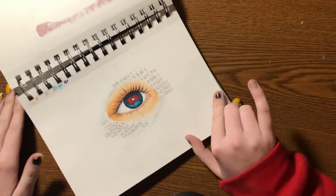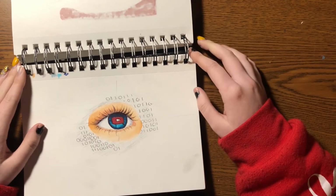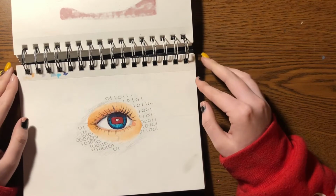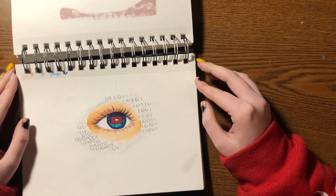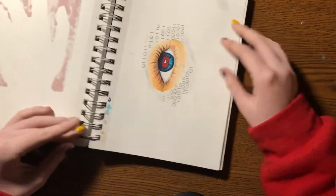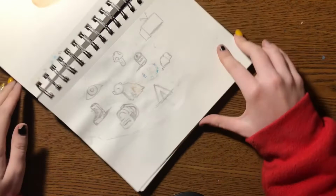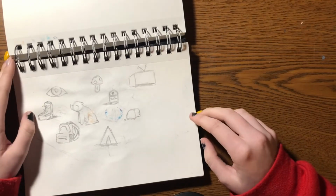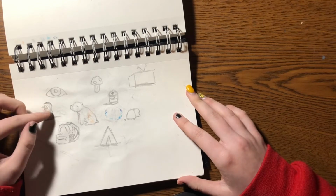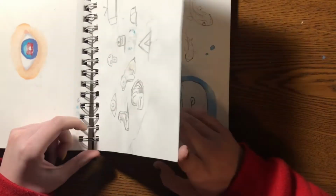This is a drawing that was inspired by a few I saw on Instagram, but basically the concept of it is when someone's obsessed with numbers and all they care about is social media, etc. So I drew that. Here's some sketches where my boyfriend told me random subjects to draw, so I drew those subjects, and they were pretty random. They're mainly camping based because, you know, we're not going to get into that.